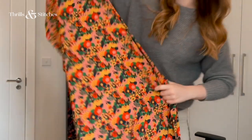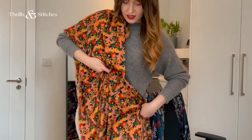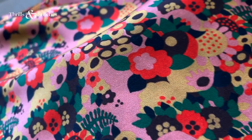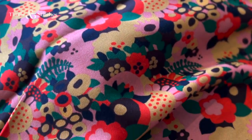I am so excited about this. It has this gorgeous, gorgeous drape to it and this beautiful print. And I just think the colors are so perfect. I am really excited about this. I have about 3 meters of this, so I could make a long dress, but I'm somehow feeling that this would be a really, really nice short dress with long sleeves and an interesting collar.